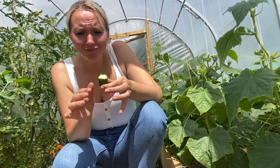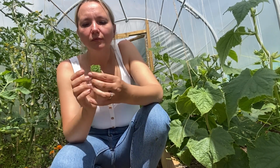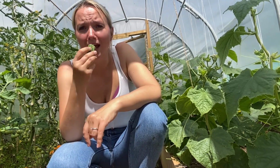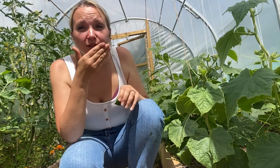So I'll be planting quite a few of these after I've taken out the peas, and these are mainly going to be used for my pickling, but wow, amazing. Really impressed. Let's go ahead and see what else I've got.